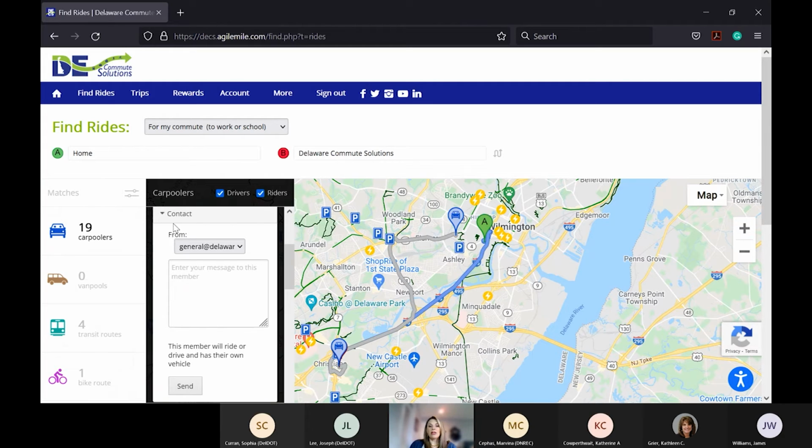And it does say that this member will ride or drive and has their own vehicle. So in our profile, we do have the option to check if we would be a driver, a rider, if we have a vehicle or don't have a vehicle. So that's why that information shows right there. It's again something that you can check off within your profile for your preferences.